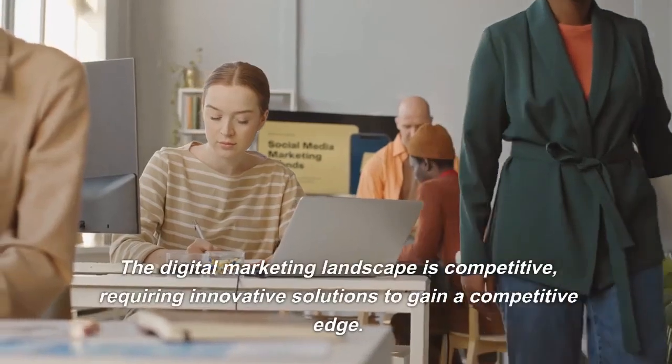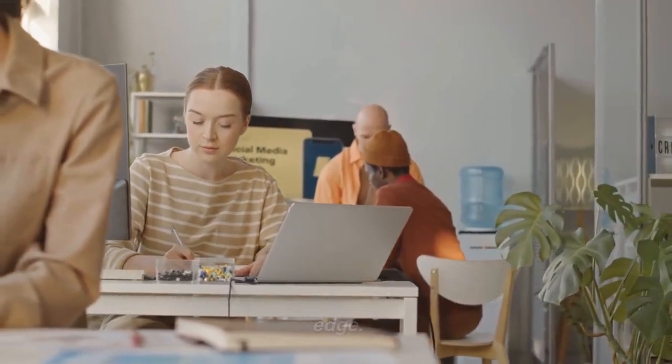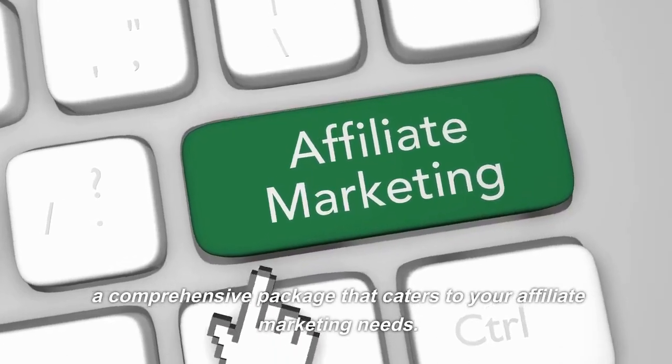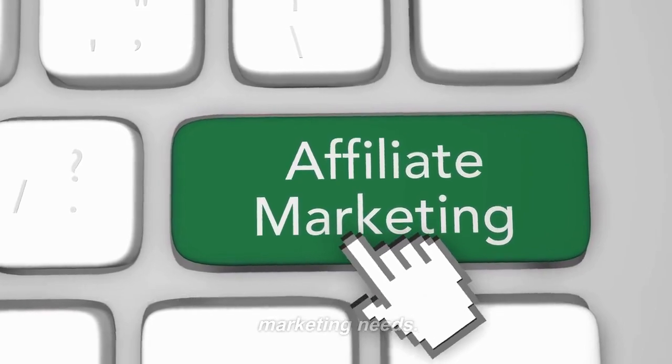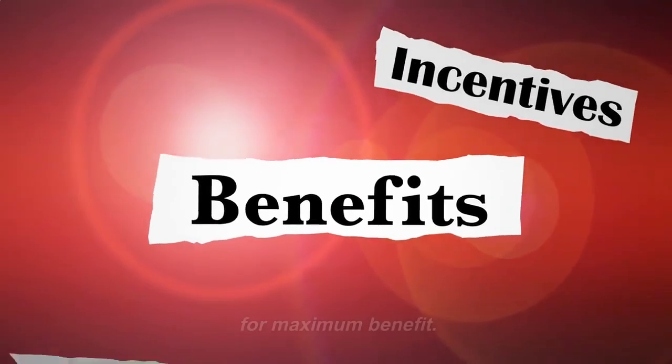The digital marketing landscape is competitive, requiring innovative solutions to gain a competitive edge. The Ambassador Program offers just that. A comprehensive package that caters to your affiliate marketing needs. The program's components are strategically designed for maximum benefit.